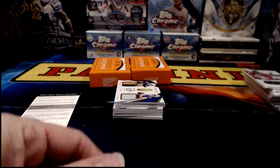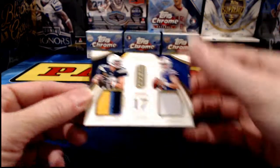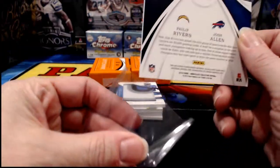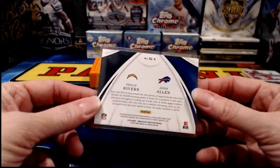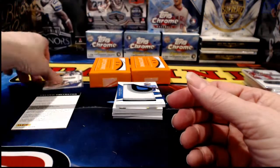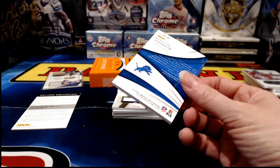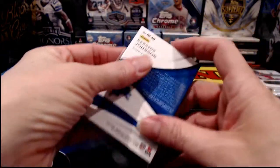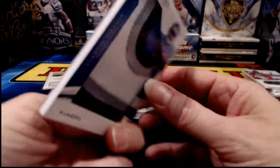Numbered to 99, our base card is Patrick Peterson and the Arizona Cardinals. Phillip Rivers and Josh Allen, numbered to 50. So you know what happens here. We've got 2 different teams on this card, so it's going to set up here in our housekeeping area, and then we'll check it out in a little bit and find out if we have the same or different team owners, and if the team owners are different, then we'll use random.org to award it.